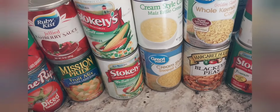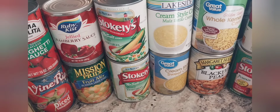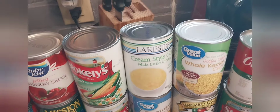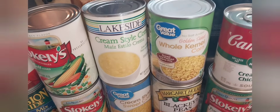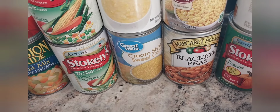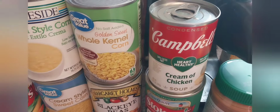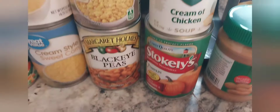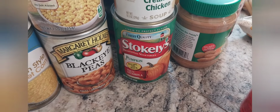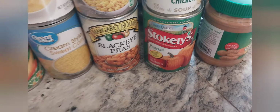2 cans of those. You know, my sister makes a wonderful cream corn pudding. And it's really great for the holidays. I love it. And I got some whole kernel corn. Some black-eyed peas. And check this out. Heart-healthy cream of chicken soup. Oh, and the pumpkin. I'm definitely making my pumpkin soup for the holidays. I might show this person how to make their pumpkin soup too.